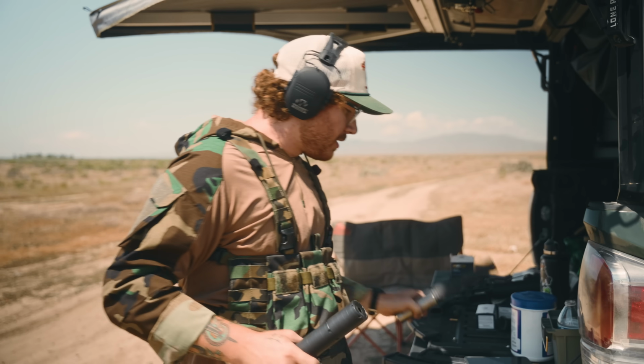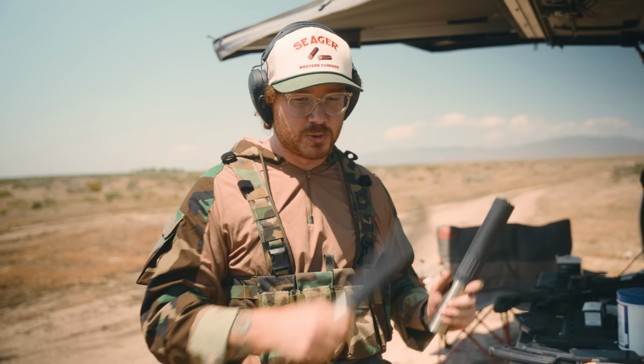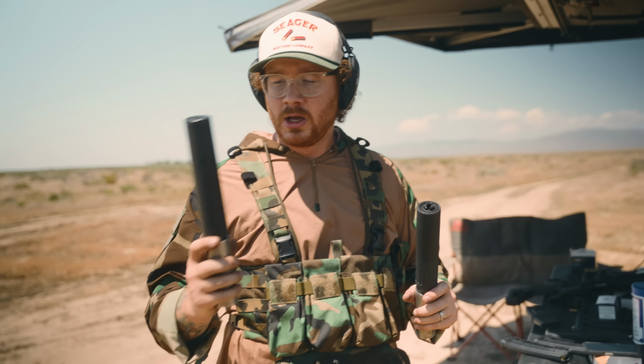Now, this is where Pepper Box is gonna come in handy. This is a higher pressure can than the Cat Mob. If you're going to run an FRT, so for Pepper Box, we'll just go ahead and start the FRT portion.